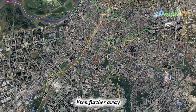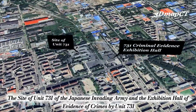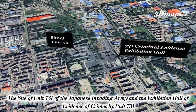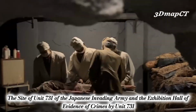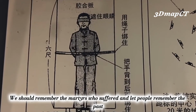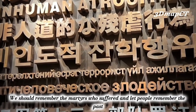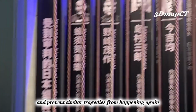Even further away, there are also scenic spots worth visiting, such as the site of Unit 731 of the Japanese invading army and the exhibition hall of evidence of crimes by Unit 731. Each site and cultural relic bears that tragic history. We should remember the martyrs who suffered and let people remember the past. Take history as a mirror and prevent similar tragedies from happening again.